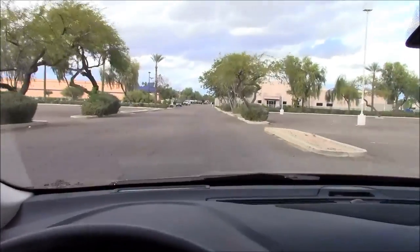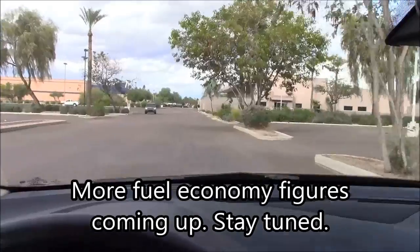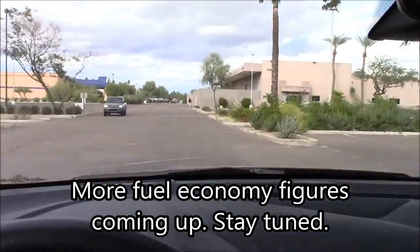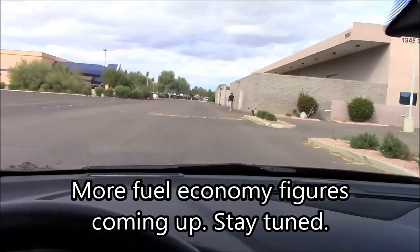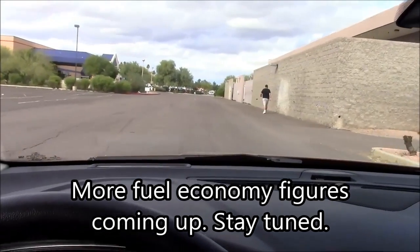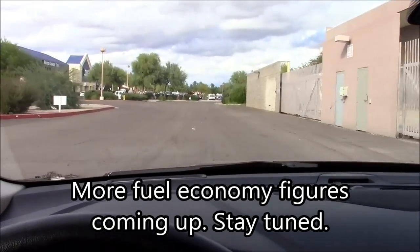We're doing 25 miles per hour. Here comes the second speed bump. I can hear it, but I'm not feeling it. And here comes the big bump. Very smooth.